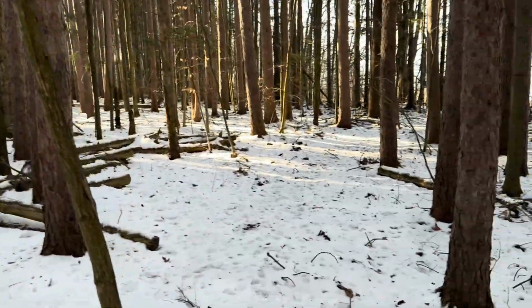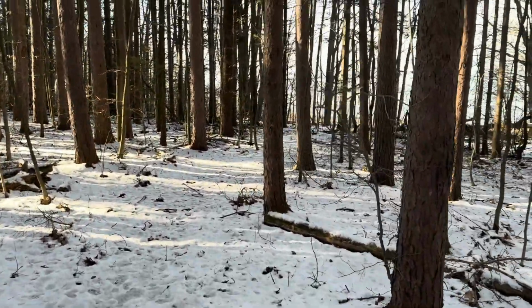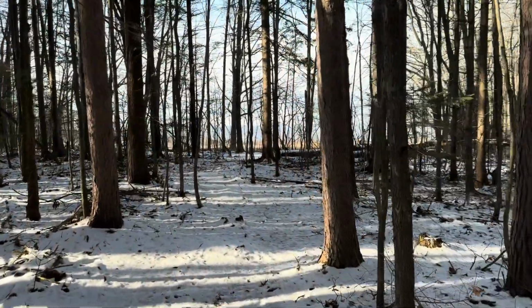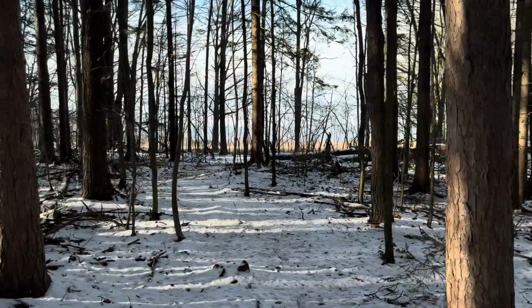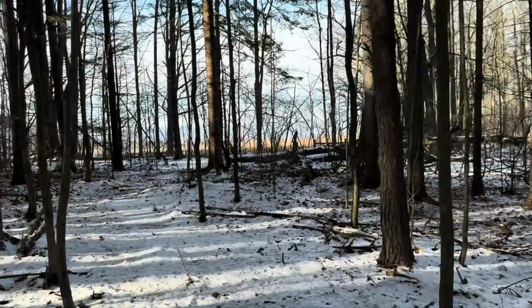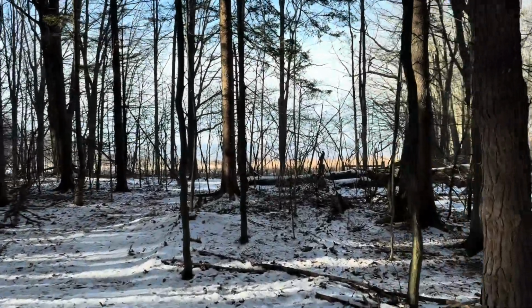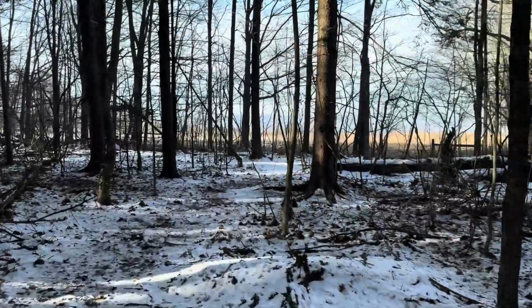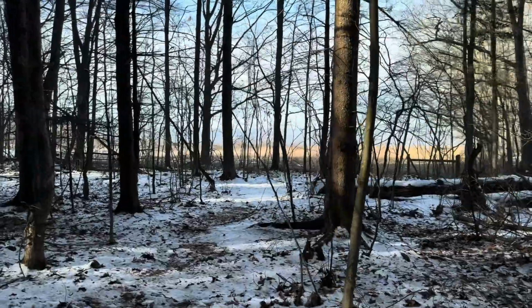So if we go a little off trail here, there's a little offshoot that leads to a view of a large field, a large pasture. And on a clear day like today, you can see across to the other side of Seneca Lake, which is one of the 11 Finger Lakes. It's a great view. So let's go take a look.